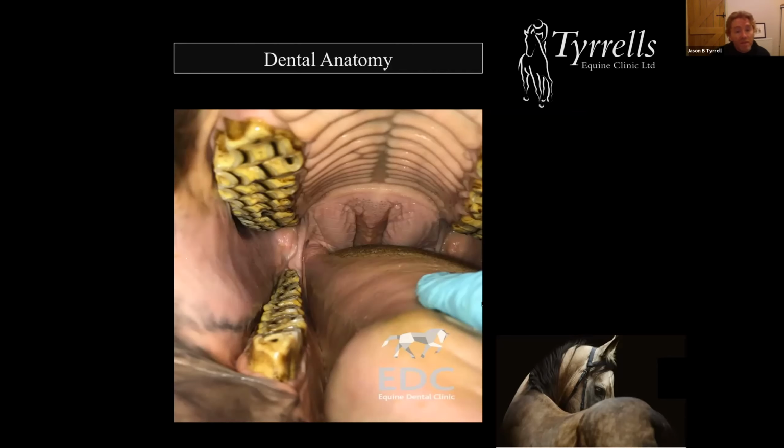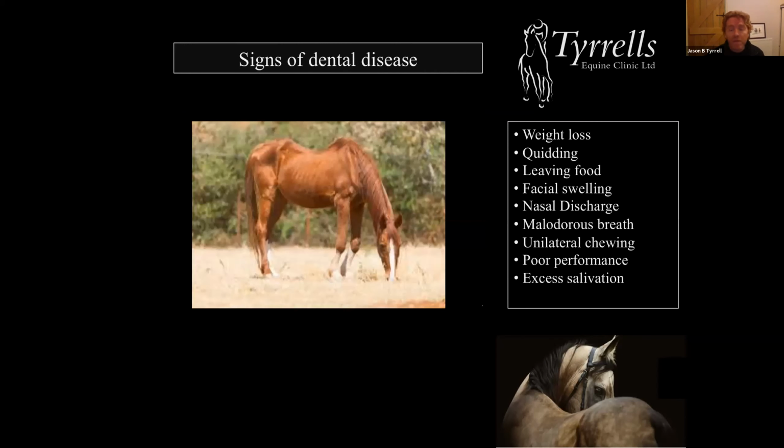So, signs of dental disease. What have we got? Here's a little list of signs of dental disease. Weight loss: this little fella's a bit underweight, and it's always a good place to start in the mouth. Obviously, lots of things can cause weight loss in horses, but the first place to look is the mouth, and then you can work your way backwards.